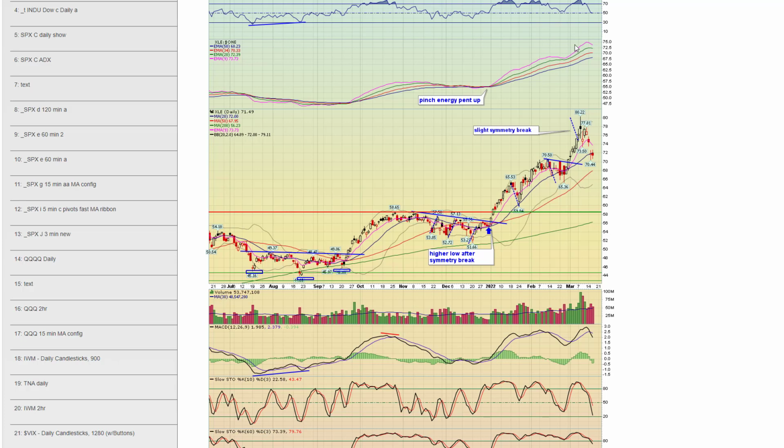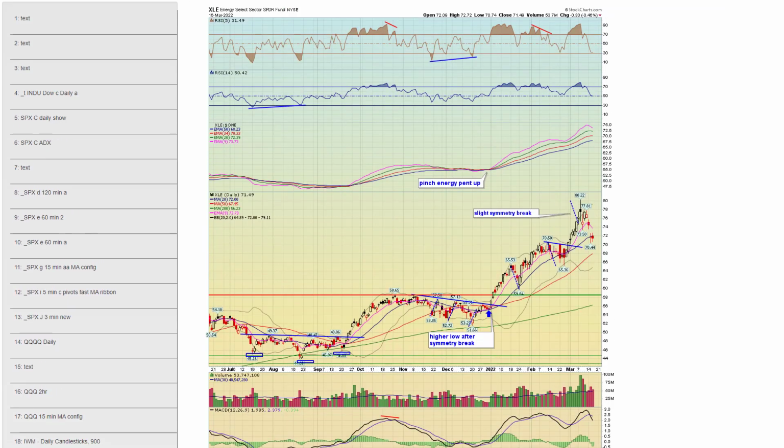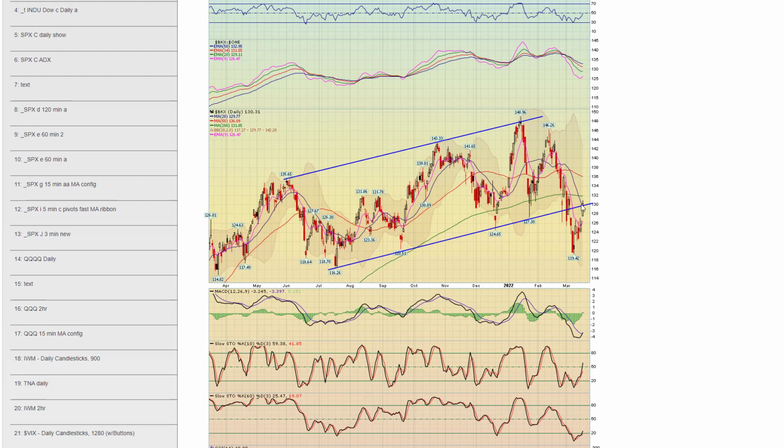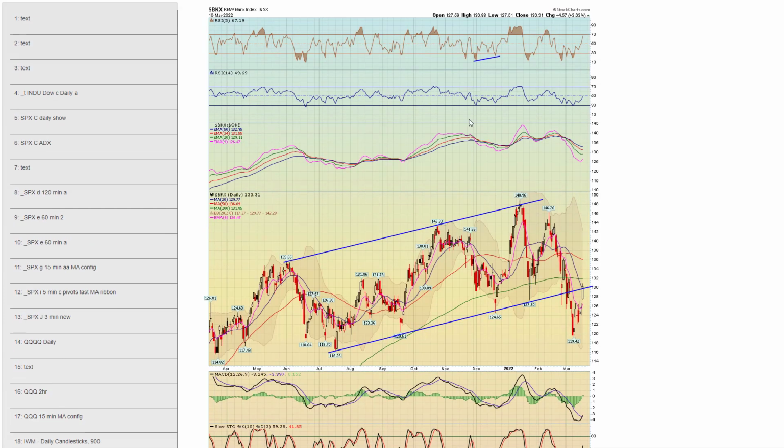But again, it got too extended up here. It's due for consolidation. We had a symmetry break here. So we've been working our way lower. Can it find support here, or maybe it wants to test the 50-day? Another pro tip, guys. We haven't tested the 50-day for a while. So if it gets down to here, that's probably a good bounce area. Next. Trevor 35, banks. They had a nice rally back today, back into this resistance area.